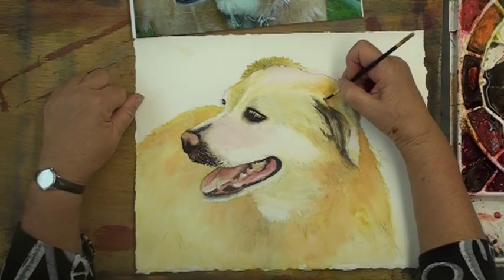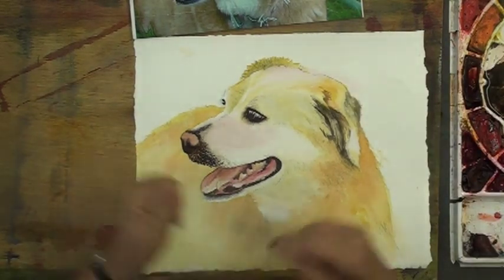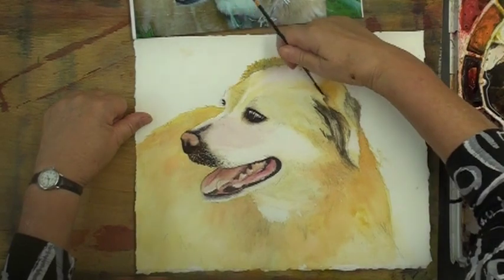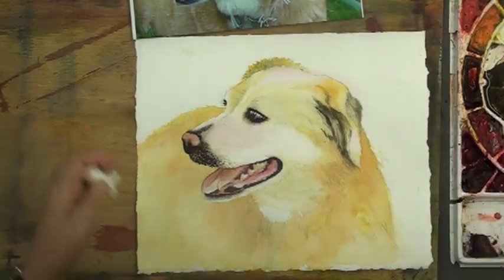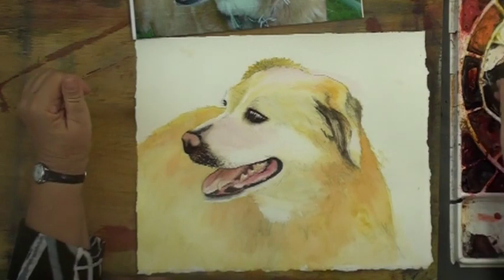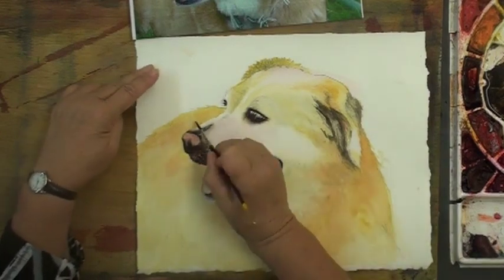See, there's a little dark shape in here, a little bit warmer. I added a little more quin orange to my mixture. And again, come in, push it back, and then push it back from this side. And see, you've got a beautiful little shadowy area there, just with those edges.